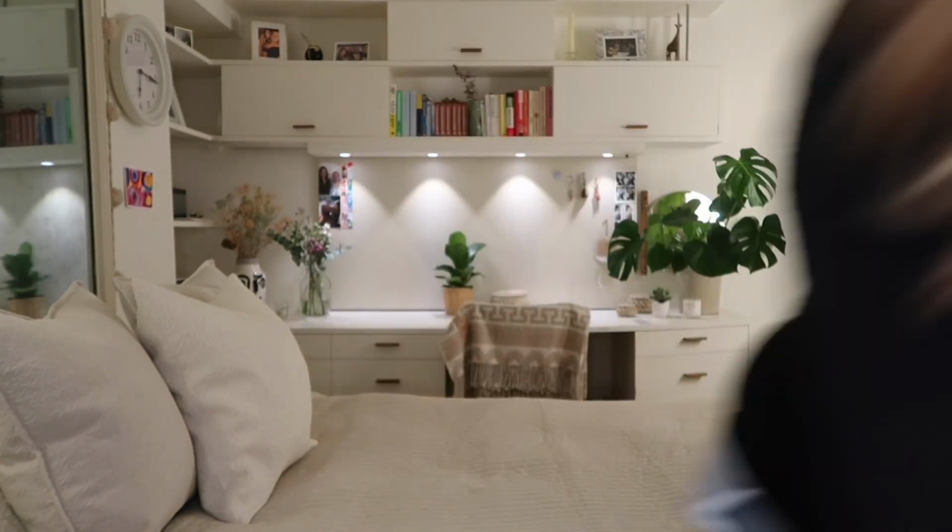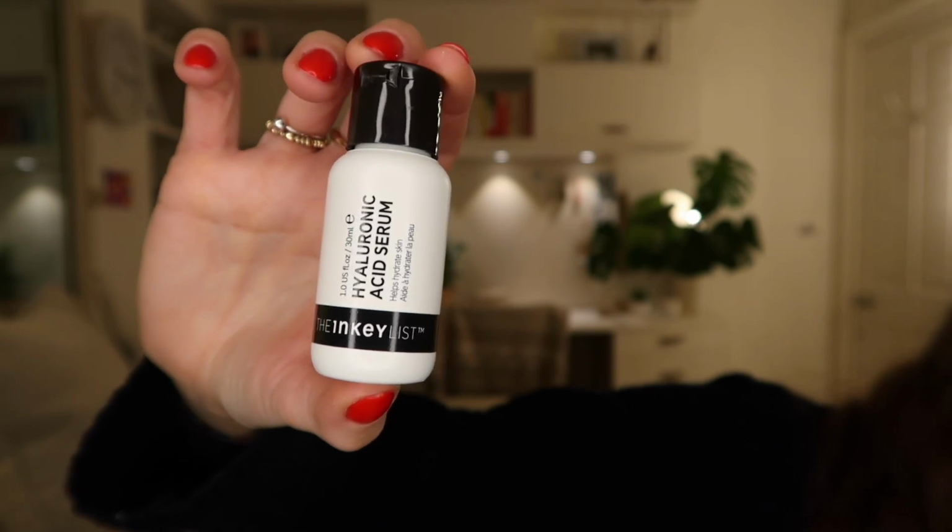I just bought this. This is the hyaluronic acid that I bought today. It's the Inculus. I've used this serum before. It's in a cute little bottle. It cost me $7.99 from Boots. I actually paid for this with my Advantage points as well, which is always a win.